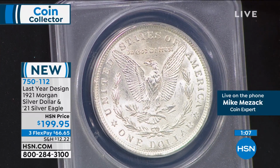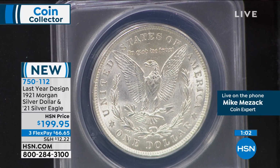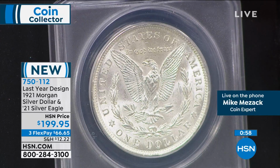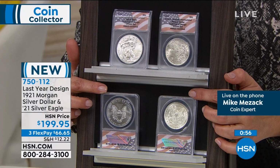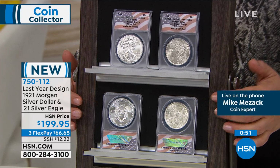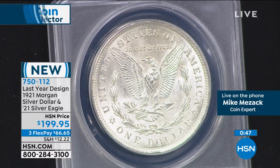You have this very stylized, older American eagle right there. That is just so spectacular. Beautiful. 100% original, 100 years old. Looks like it was made yesterday, all with this incredible full luster, and then a more modern design from the 1986 American Silver Eagle that's right next to it.